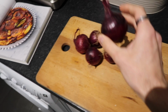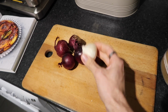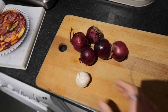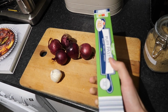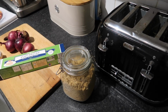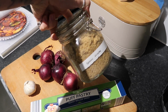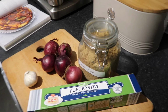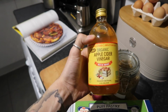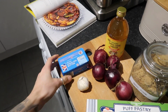Okay, so for this recipe, you're gonna need 4 onions. We're gonna use 5 because these are quite small. You're gonna need 8 cloves of garlic, which I guess is the equivalent of a bulb. You are going to need 1 pack of puff pastry. We need some thyme, some brown sugar, which I very nicely decanted in my new jar. Very happy with that. I am really a Virgo at heart. We need some apple cider vinegar, which is here, and some unsalted butter. And that is literally it.